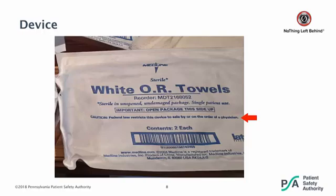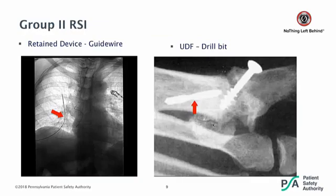This is just a quick example of a device. This is a package of white OR towels. I would bet most of you don't think of this as a device, but it says federal law restricts this device to the sale by or on the order of a physician. So devices are really anything, not just the things that have mechanical or electronic parts.